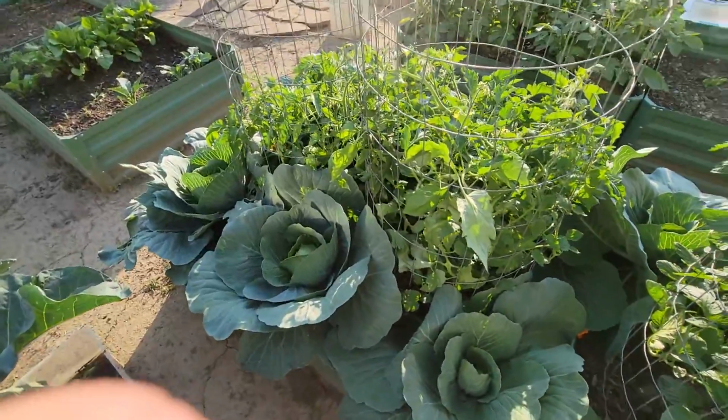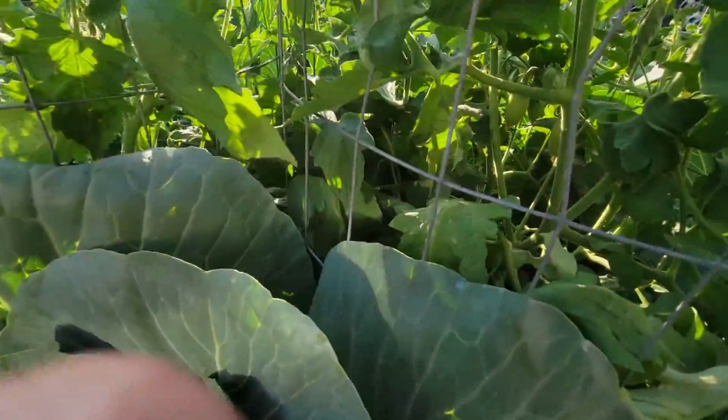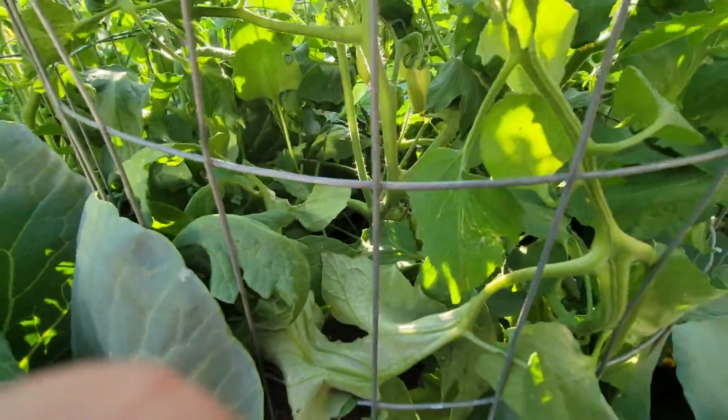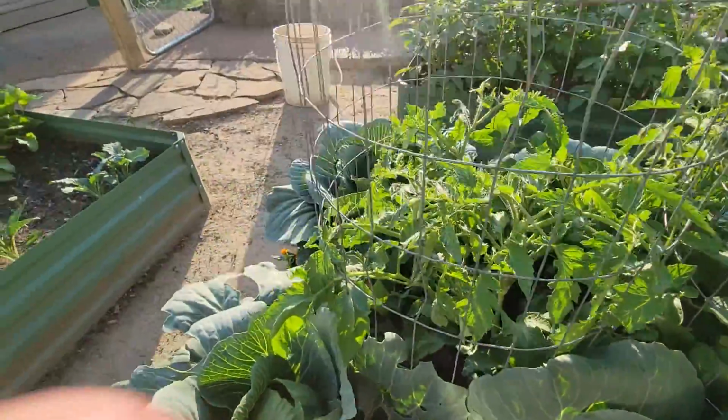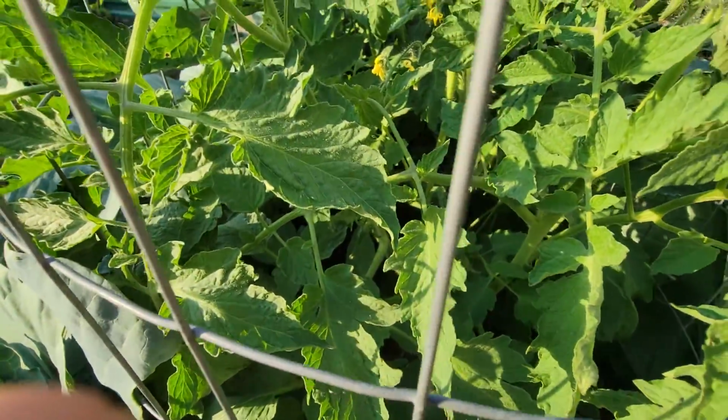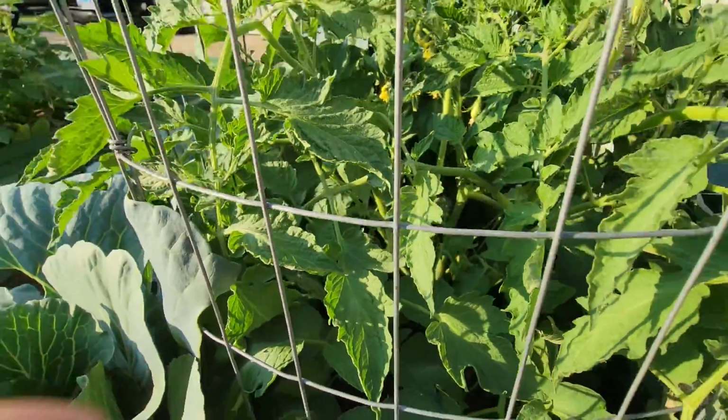Roma tomatoes next. You see them tomatoes down in there? They're a little bit bigger than the ones on this plant. They're not that big. But we got little maters.